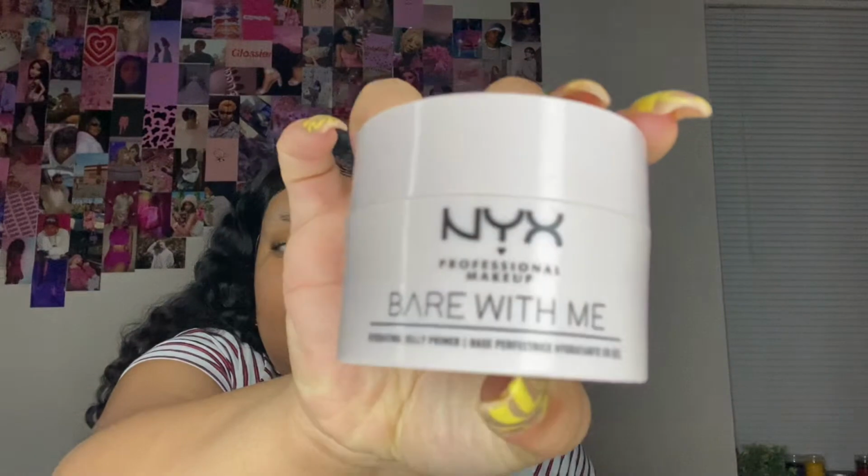So here we go. First, I'm gonna start out with some primer, and this is the NYX Bare With Me Hydrating Jelly Primer. I usually use this one because my skin nowadays is really dry, and anything hydrating I try to use to keep the dryness at bay. So I'm just gonna put a little bit of that on the back of my hand, like so. And I'm just gonna put it all over my face.